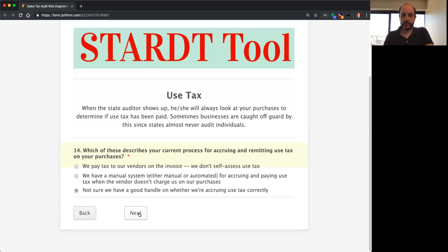And I did want to mention in the context of e-commerce sellers, usually where you'll run into this use tax issue about accruing and remitting it is going to be in your home state. Your home state always seems to be the one that tries to audit you because you're a known entity. And when they do audit you, not only do they look at your sales everywhere, but they're going to look at your purchases. So they'll want to see invoices for all of the goods that you've purchased to see if you've been paying tax on there. And then that's where a use tax system can come into play. And that's really what this question looks for.